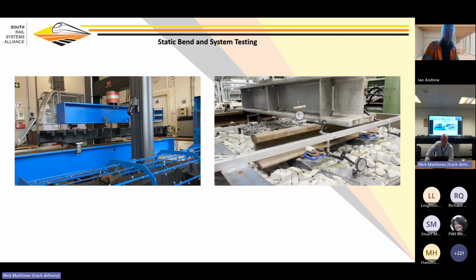Static bend testing. We do a static bend test, which is running in the background, but is really, really slow. If that was a concrete sleeper, at some point it would start cracking and maybe break altogether. As you can see, the loading is really slow, but we're getting a slight bit of deflection in the sleeper. But as soon as the load's taken off, the sleeper returns back to its normal state. So that was really encouraging.